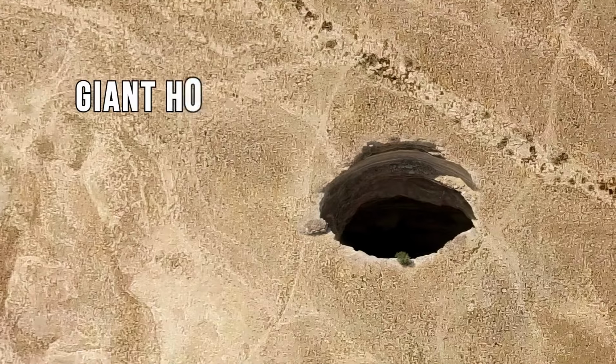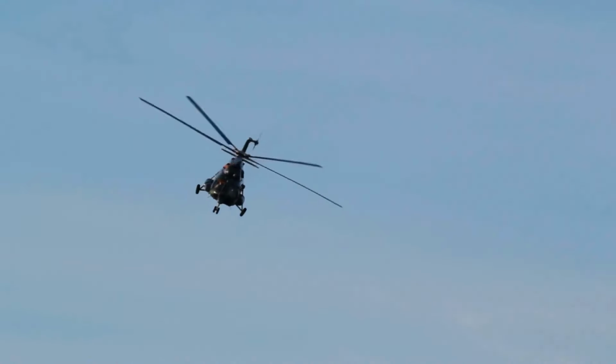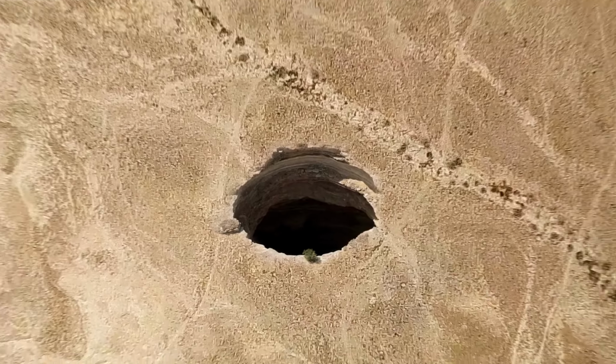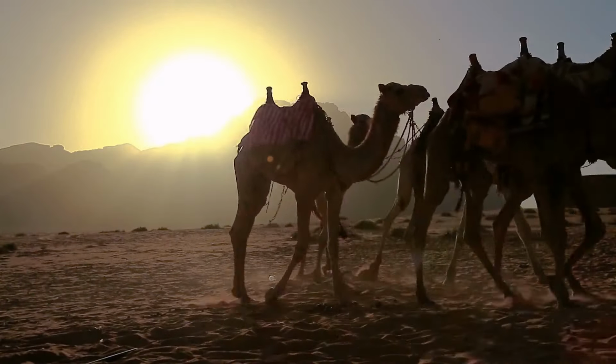The blackness of the giant hole in Yemen absorbs all the sun's rays, so you won't see what's there even with a powerful flashlight. People flew over this place by helicopter. They filmed using drones and the most powerful lenses, but they didn't catch anything except darkness. It looks like a big ink spot in the middle of golden sand. The locals are afraid to approach this place. They believe the cave leads to another dimension where evil creatures live.